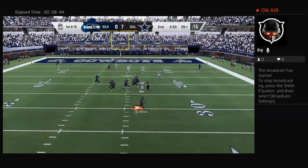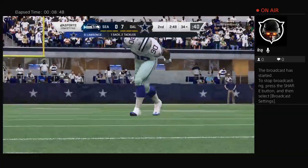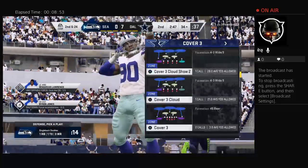From the red zone now, here's Wilson on 1st down. Eluding the pressure. And a big loss here as he's taken down. Defensive end DeMarcus Lawrence applied the heat.